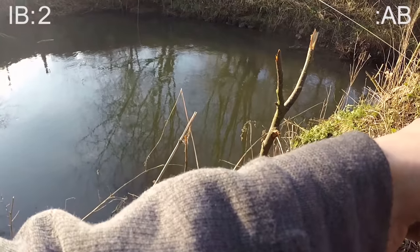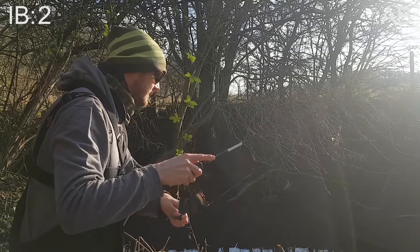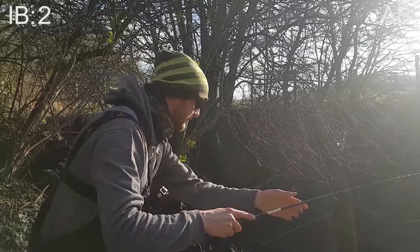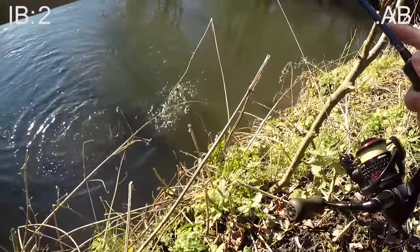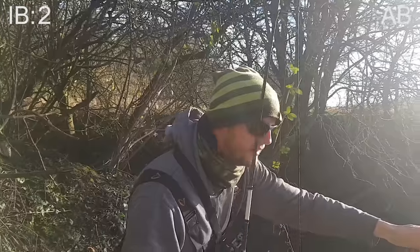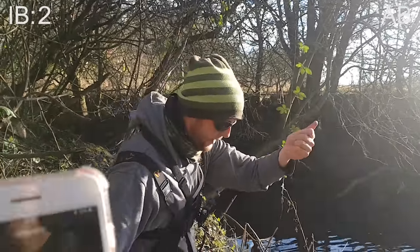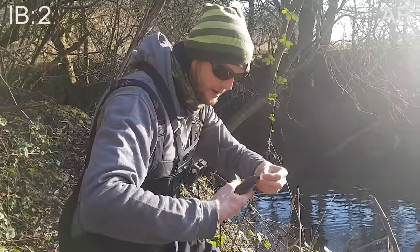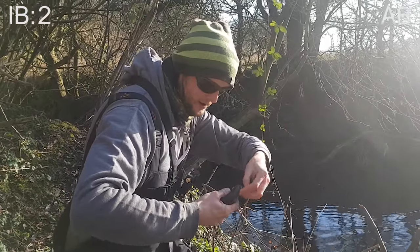Risk letting this sink. Come on. Is it a pike? That's a little pike. Oh, no, it's a trout. It's a little wild brown trout. Catching trout. Oh, no. This is terrible.